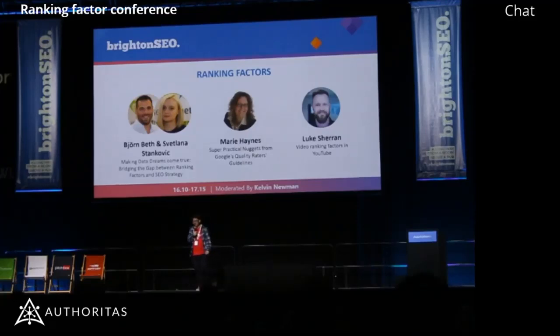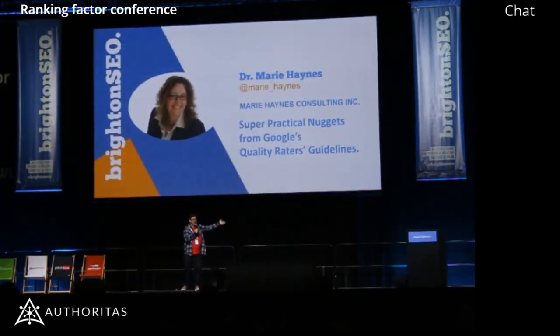Marie in that kind of, it's got that stage. Anyway, she's on the stage. Big round of applause, please. Thank you.